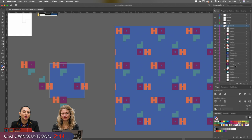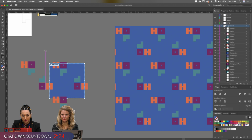And also, we can work on the actual pattern. And I can share with you some little tips, which is brand new in Adobe Illustrator 2020. I don't know if you are aware, but we can finally copy and paste artboards. Oh, really? Yes. Show us.